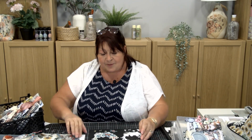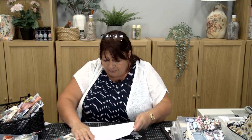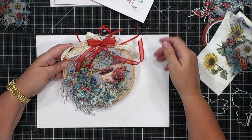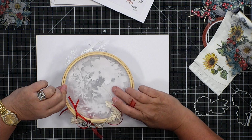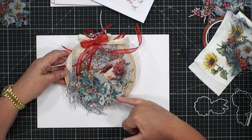So I want to just show you a few examples of what you can do with this collection. I'm just going to move this piece of cardstock in here so I've got some of the detail. Right, so this one, oh gosh, beautiful. It's on a wooden embroidery hoop. It's a piece of vellum behind. All the elements have been put together.